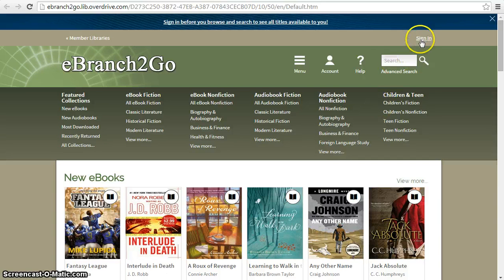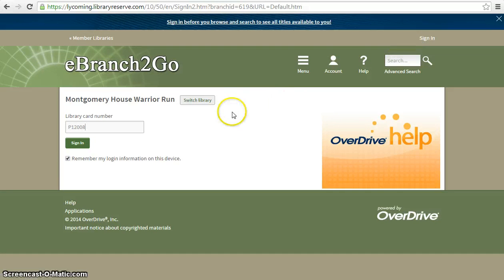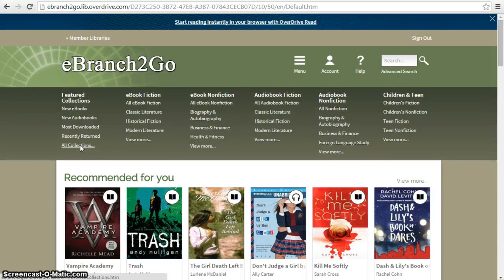So I'm going to start by signing in. The first time I do it, it prompts me to choose my library, but I've already done this once, so I can switch library. I'm going to put in my library card number, which is found on the back of my library card, and then I say sign in. Now I'm at the menu screen, and it has featured collections, ebooks, audiobooks, children and teen, what's recommended for me, etc. And I'm going to start by going to children's fiction.